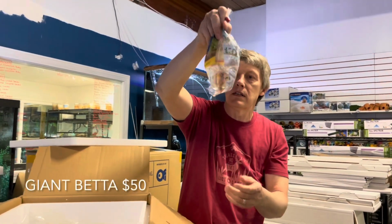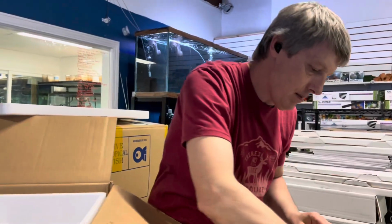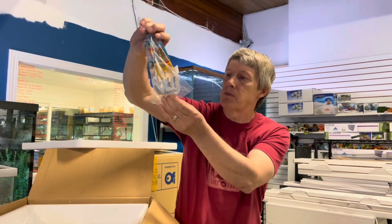Oh my goodness, that's a giant betta, and it really is. That's a giant male betta. Big guy in a bag. Big enough for a bag. I'm going to get him a spot on the film.